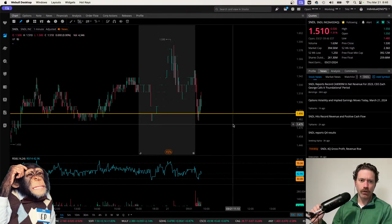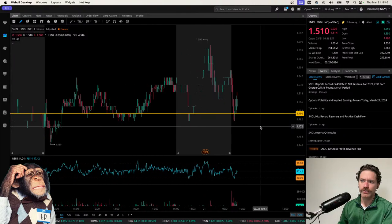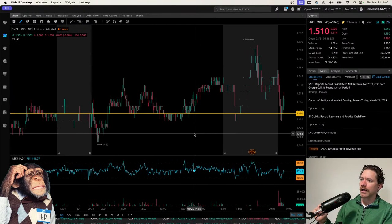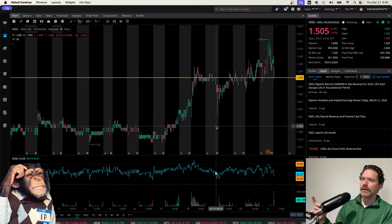So my mouse is getting a little wonky. I might actually have to change the battery of it. I don't think I have to. I thought I had to a couple days ago, and then I did. But let's see, I'm just not used to looking at the minute time scale. So let's see.